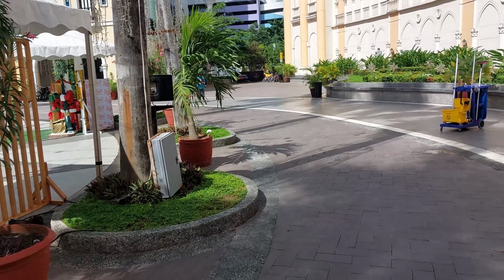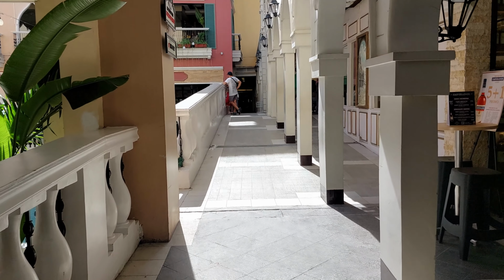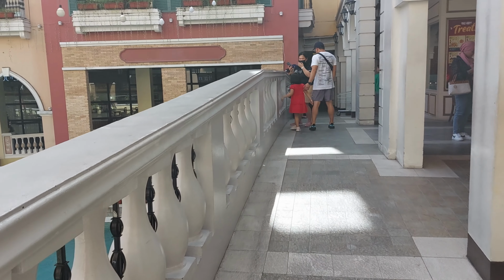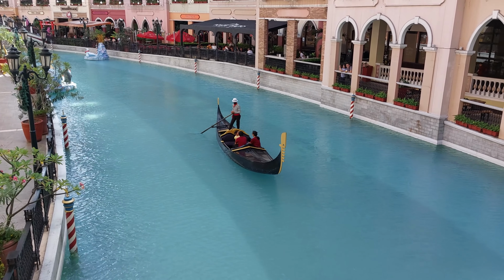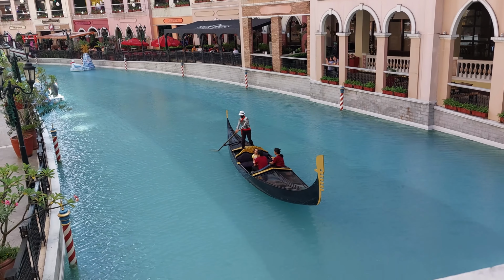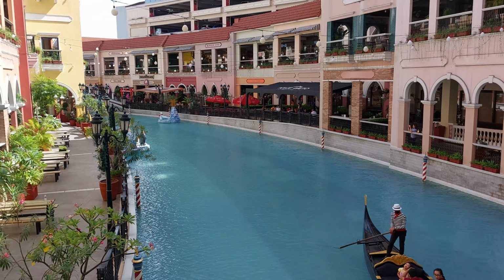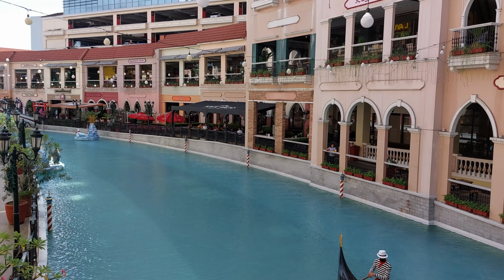So we're going to go inside now and we're going to show you the Little Venice inside McKinley Hill. So we're inside McKinley Hill now, and when you get to this area here, you get a very nice view of the canal. And just as we speak, we can see some people enjoying the ride on the boat. I'm not entirely sure on prices of how much they are. Sorry about the noise, there's a plane flying over. But you get a good view shot here of all the restaurants and establishments around this area.